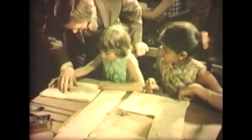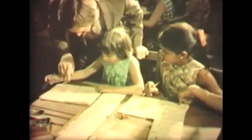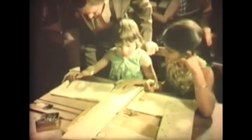I think we need a bit more water. We've been doing this a long time. Where have we got to? We will see to that in a minute. Just show me how you did that.